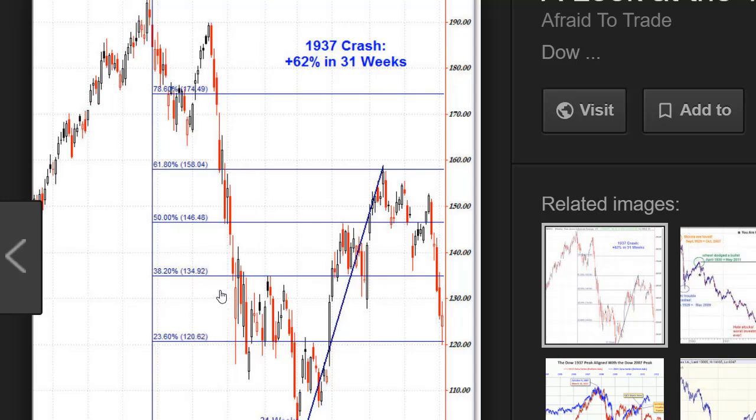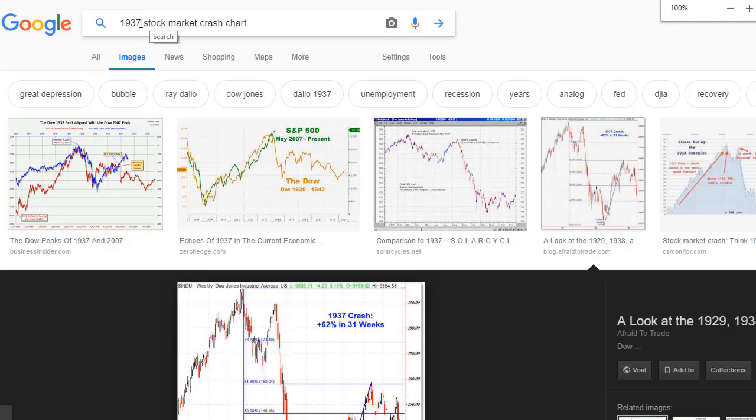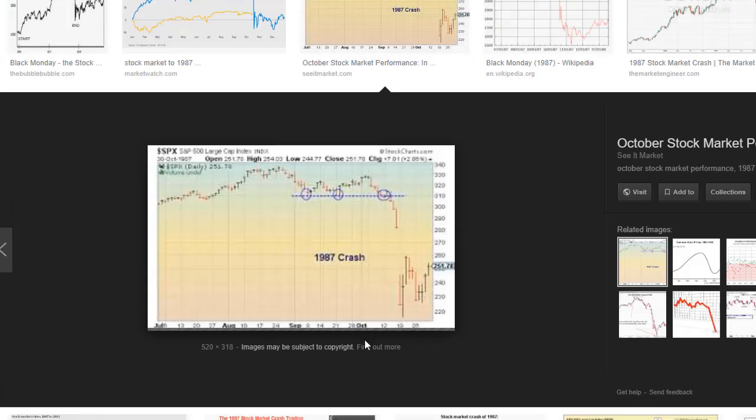Huh, interesting. Okay, let's go have a look at the next one here. Let's see if I can reset this thing here. Let's go to the 1987 stock crash chart. Now, once again, this one was a bit different, but pretty much the same thing, right? Look at this here.